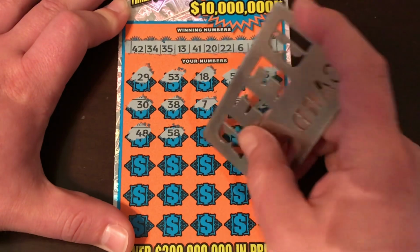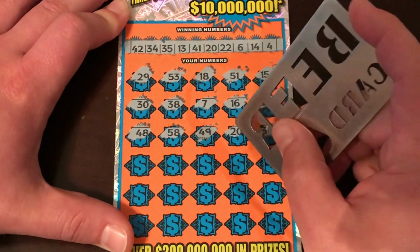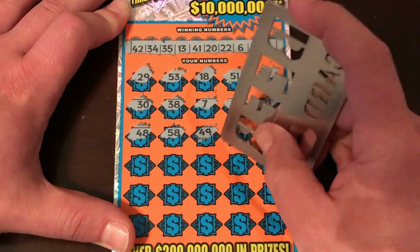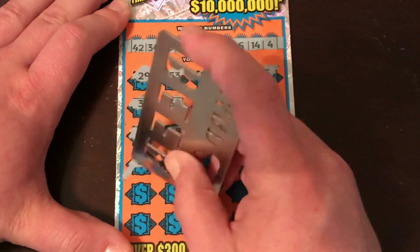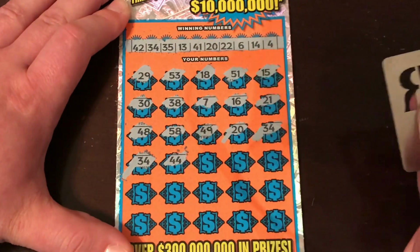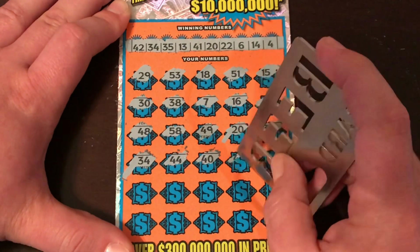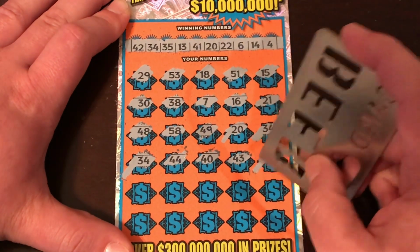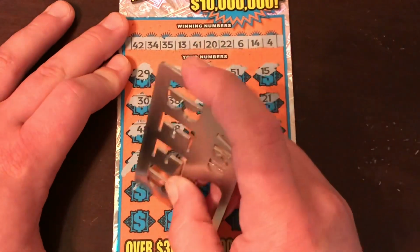Number 7, 16, 21. Forty-eight, 58. 49, 20, 34. Now we've got a 20 and a 34. Look at us. No 49, though. All right, so 20 and 34. And another 34. 44. 40. 43 and 42. We've got a 42. No 43. So we've got four matches so far.